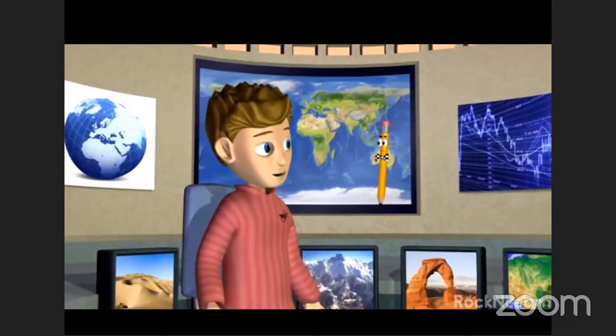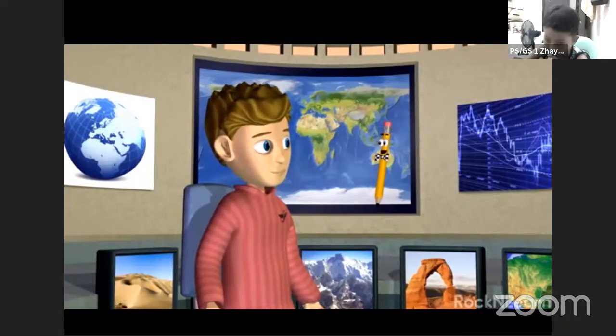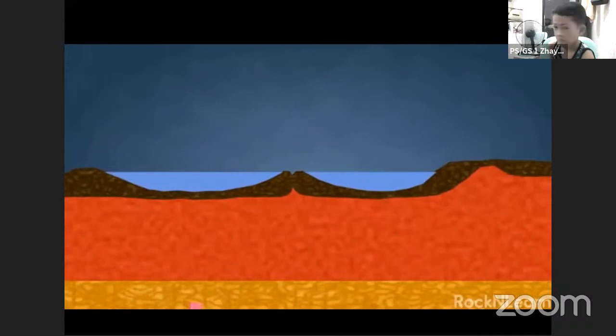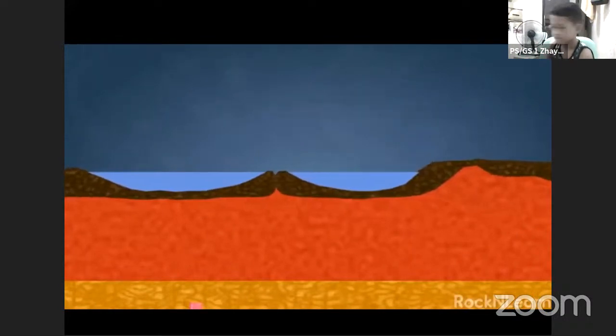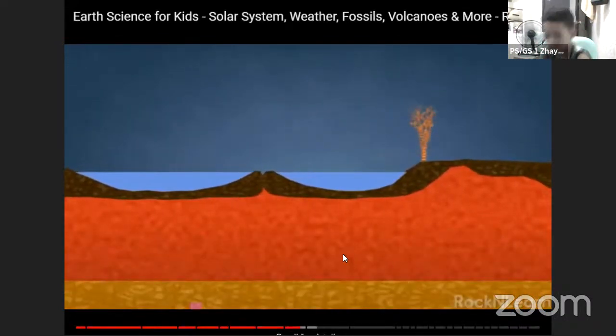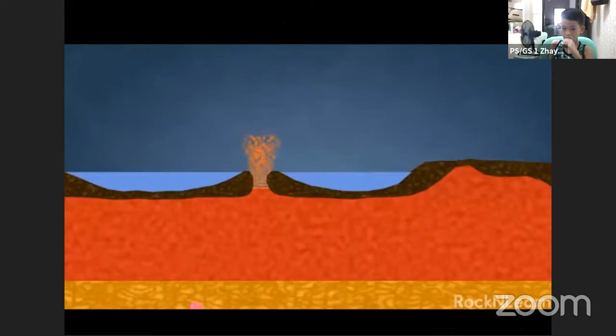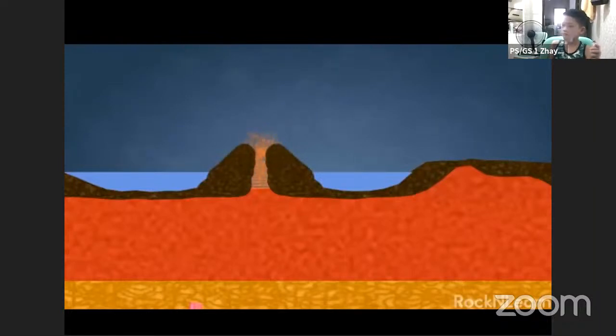Whew, that's a long process. Is that how all volcanoes are formed? Well, no. Here's another way. As the plates move, hot spots under the crust may find weak places in the plates or between two plates that are moving apart. This will allow magma to come to the surface from deep within the Earth. The result is a volcanic eruption, which can add new landmass to existing land or even form new islands.